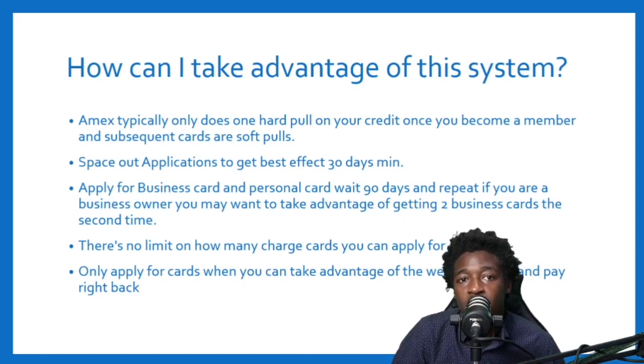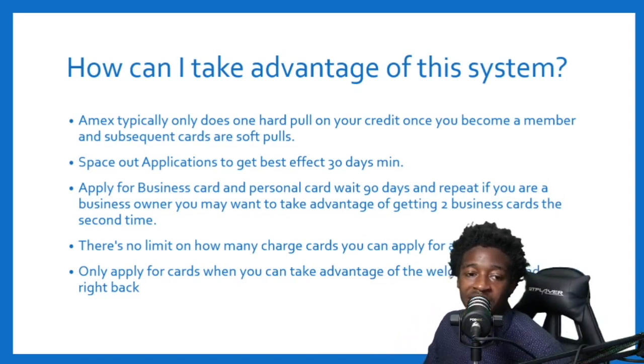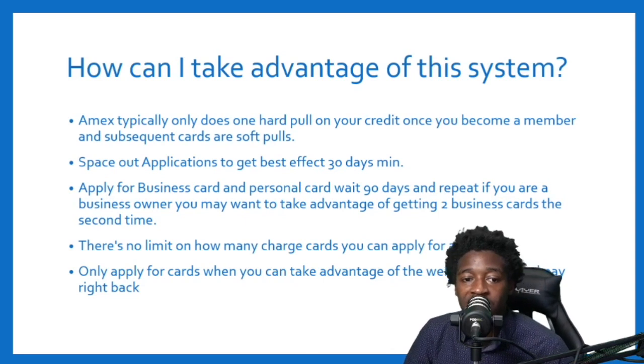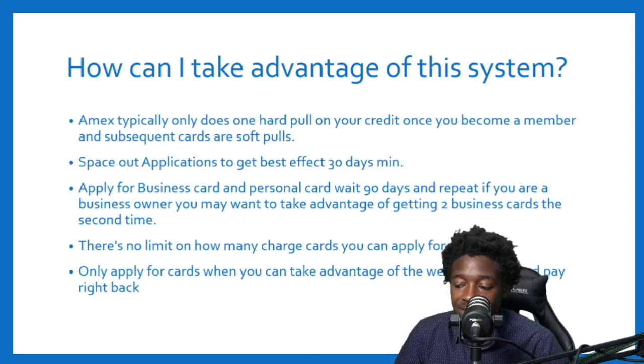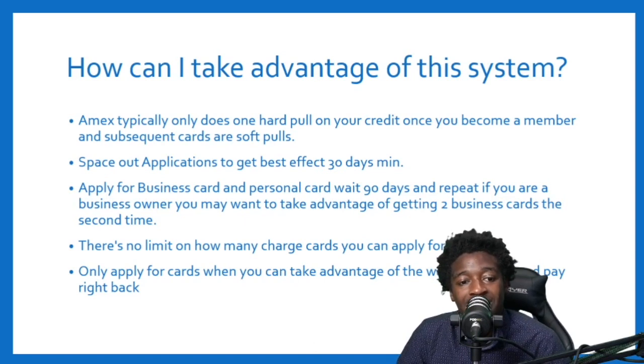American Express usually only does one hard pull for each member. Once you become a member, every card after that is a soft pull. So that first day, you're going to get a hard pull for your first card. And then again, like I said, your second, third, fourth, fifth, all the way through to that 14th card typically are not hard pulls, because American Express has its own credit monitoring system. So once you agree to their credit card terms, it puts you in their credit monitoring system, and they're checking your credit score daily anyway. So once you're in that system, they feel like they're checking you every single day.